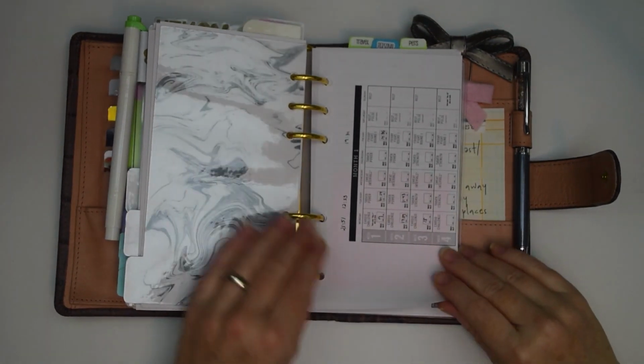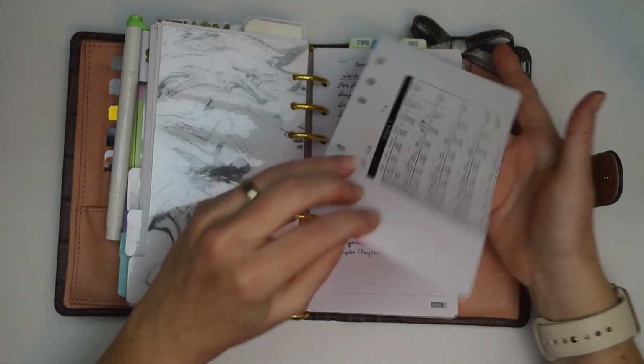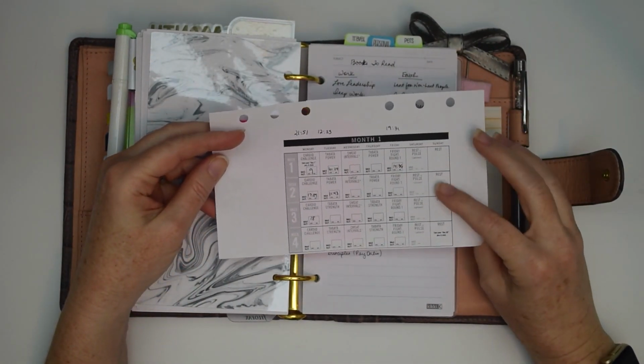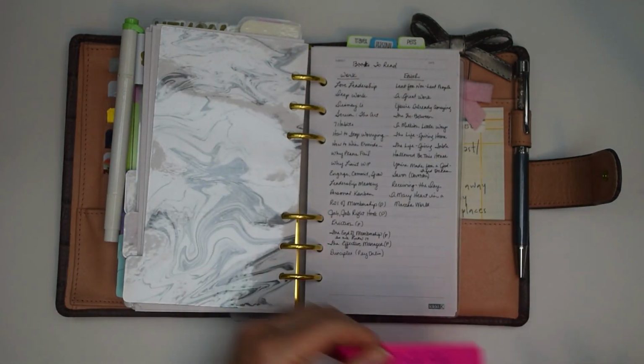I have my list section here. This was from when I was doing the... which actually I probably can take this out. Insanity Max 30. This was the schedule for that. I'm going to do it again, but not until March. I'm going to need a new sheet of that, so I'll just take that out anyway.